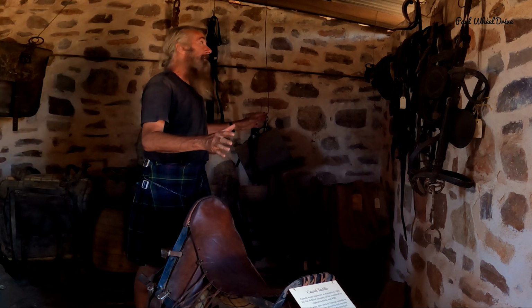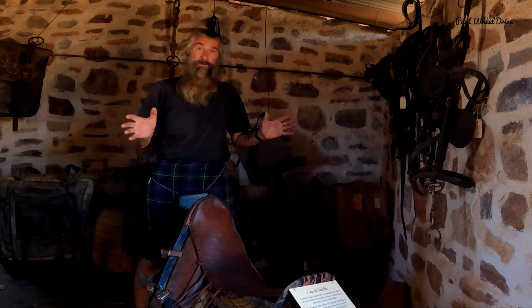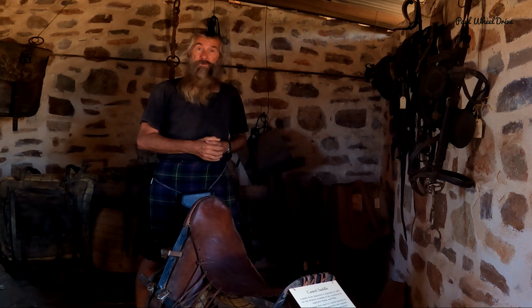But this is great and in beautiful condition. This place is really something to be proud of. Well done, Alice Springs and the community that got this tidied up and gave these as examples. They really are great.